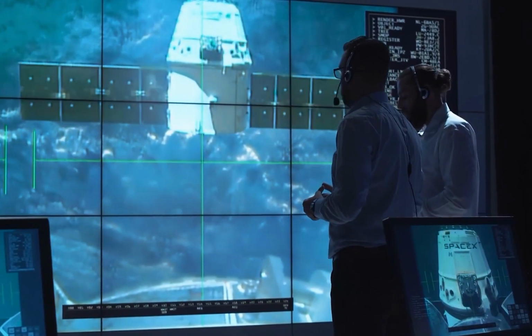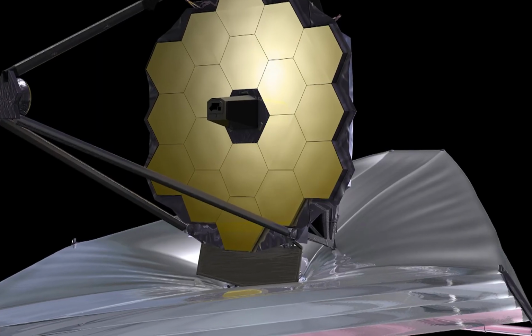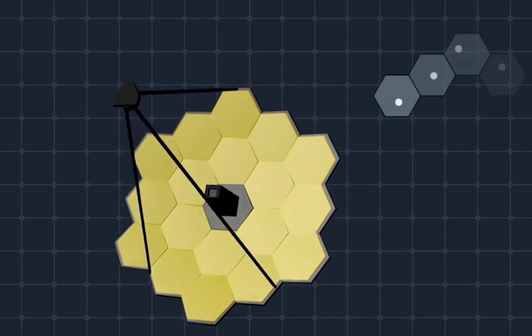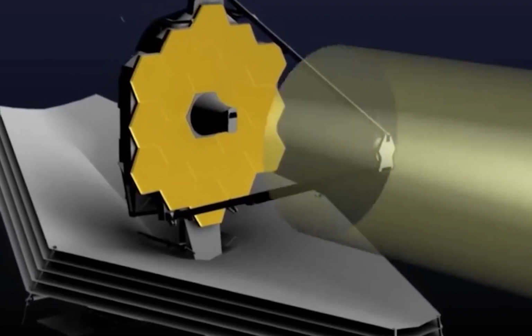On July 12th, scientists and space enthusiasts alike will be treated to the first images from the James Webb Space Telescope, JWST. The highly anticipated event marks the beginning of what is sure to be a new era in astrophysics. JWST is a powerful telescope with unprecedented sensitivity and resolution.